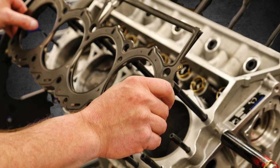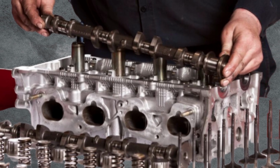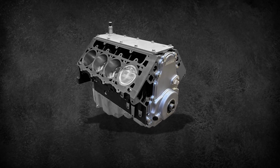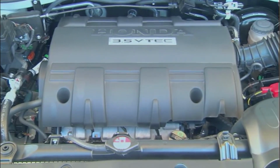The problem was reportedly due to the fact that the head gasket was of low quality, so it warped and allowed coolant to enter the cylinder 4, and it also caused the engine to lose compression in the process. When this problem occurs, it'll require a complete engine rebuild or a new short block. A short block is basically the bottom portion of the engine that includes the block, crankshaft, and pistons. This can cost a few $1,000s to fix.